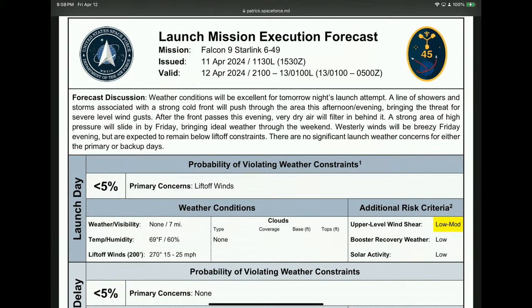And as you can see by this, the chance of a launch day weather violation is 5%. To keep that in perspective, you'll never see a 100% chance of launch. If you see a 5% chance of violation, that's as close to 100% as you're going to get. Visibility is good. Liftoff winds seem to be good, as I showed you on the wind graphic. They look to be within constraints. And the upper level wind shears are the only additional risk criteria right now that they're looking at. That's a low to moderate risk.